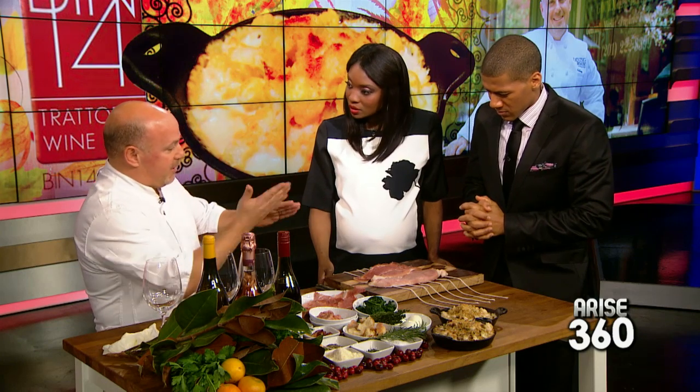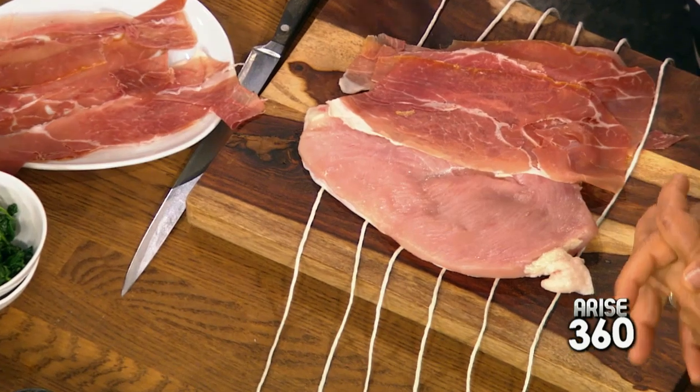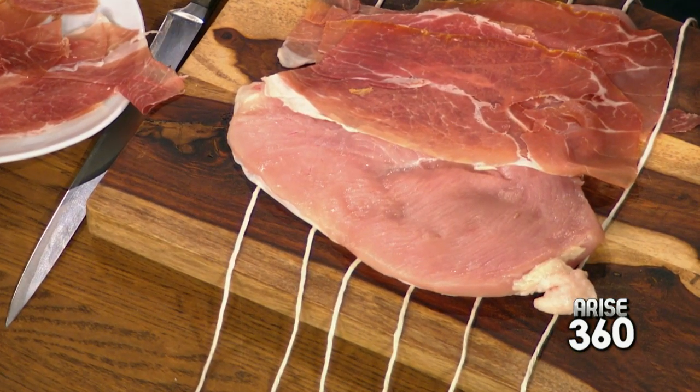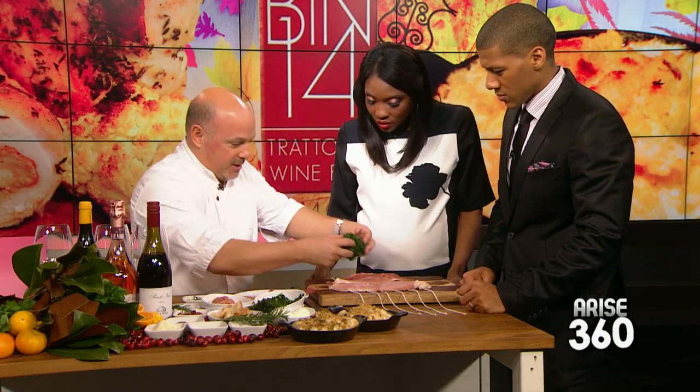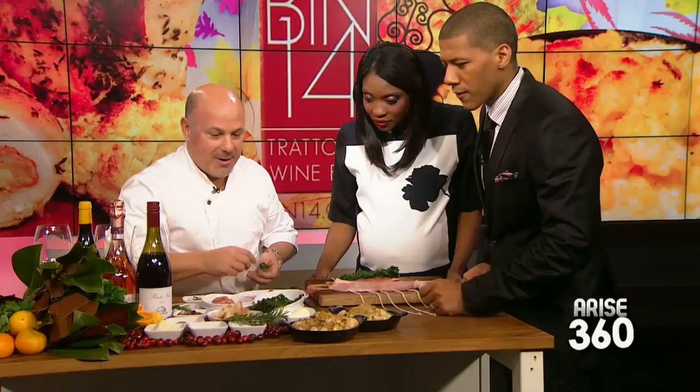Turkey breast, you take it off the bone, you slice it in half, put a little plastic wrap down, pound it down. A veal chop, you know, veal cutlet. You want to pound, make some size. Then what we did was we put some prosciutto here. And then we took a little bit of cooked spinach. We lay it out like that. What else we put on? We put it on that.